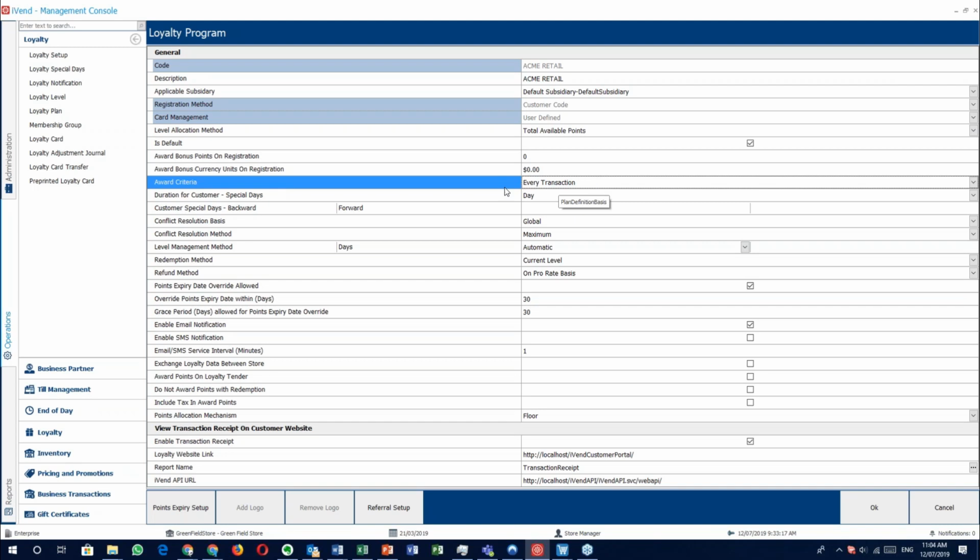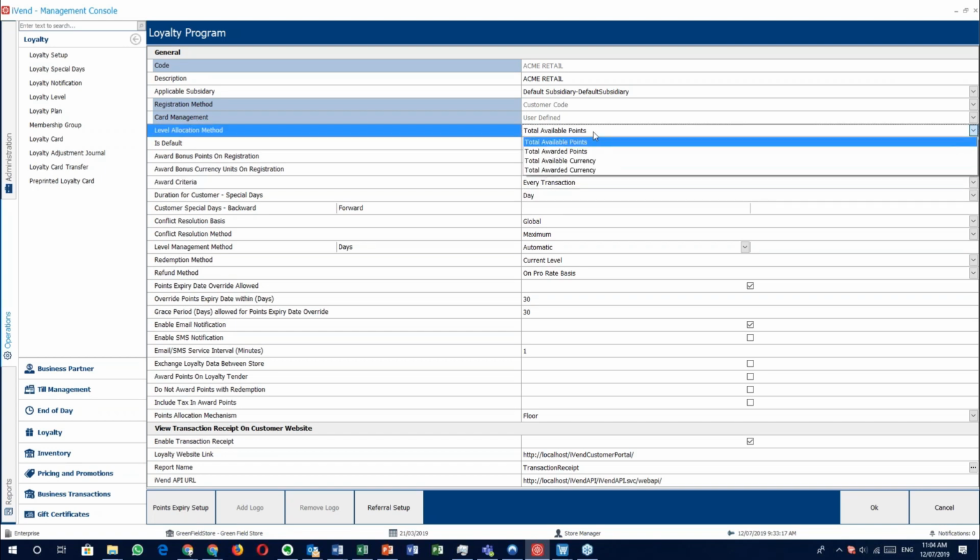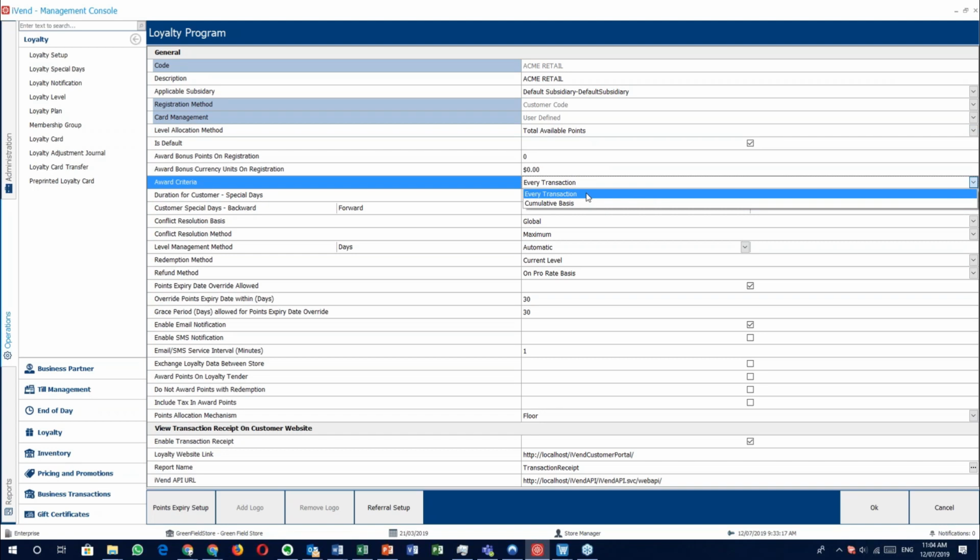Award criteria on every transaction or not. So every transaction or cumulative basis. These depend on your level allocation method that would really work with this. Typically most places I know are every transaction, though I have seen cumulative basis, that basically says in this month you spent this amount of money with us, that means you get this many points.